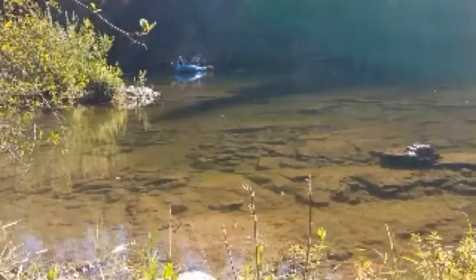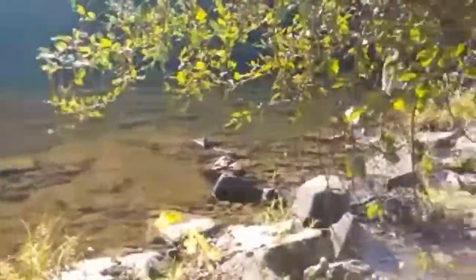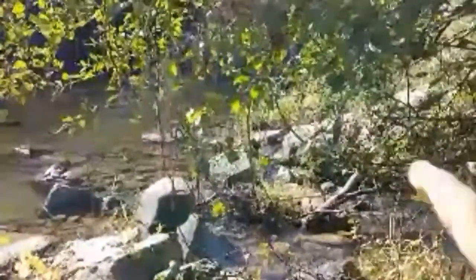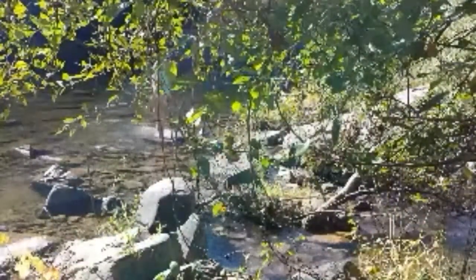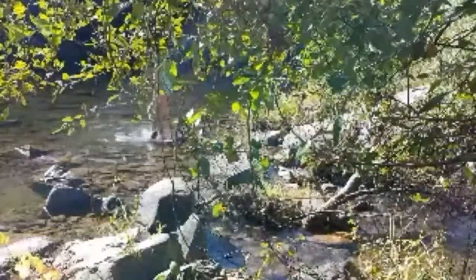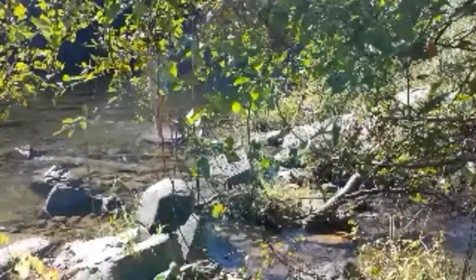Pretty beautiful day today. So we're going to attempt to set the sluice up right here in between those two rocks right there, because the water flow is flowing pretty nice right there. We'll see if we can't get it to work and see if we can find some gold.